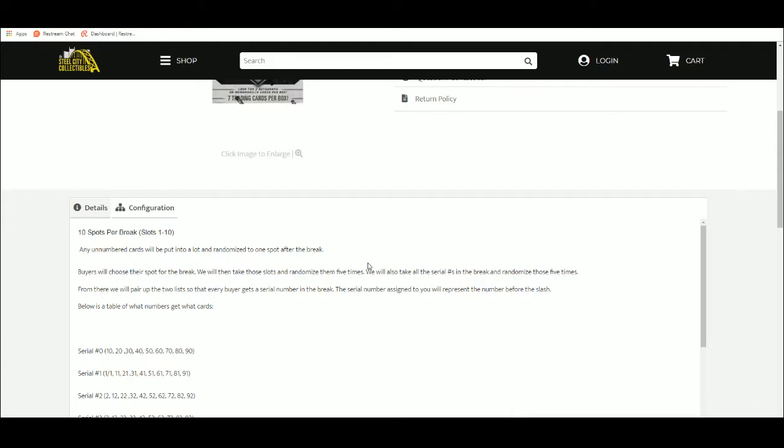The thing that's a little bit different about this break is any cards that are unnumbered, I can't remember what the insert's called. It's like Field Vision, I think is the name of it. It's like the player looking through the face mask. Those are unnumbered. Those are the only unnumbered cards. Those will be put into a lot and randomized to one spot at the end of the break.